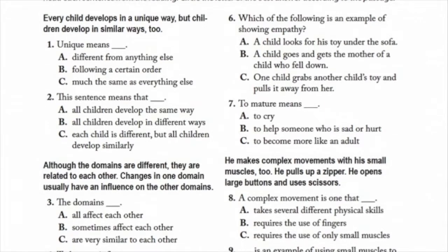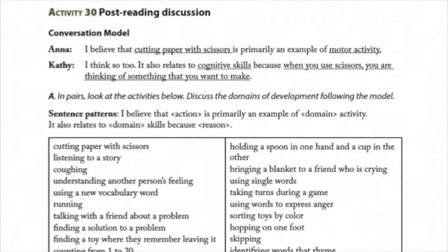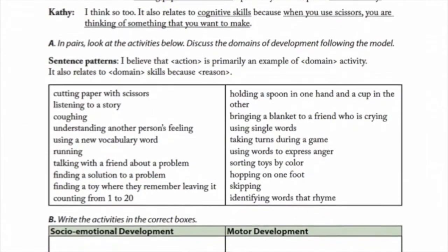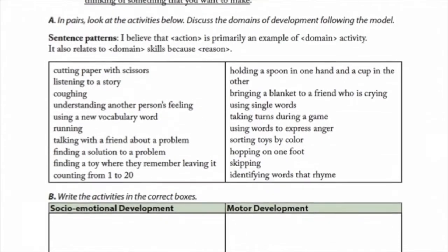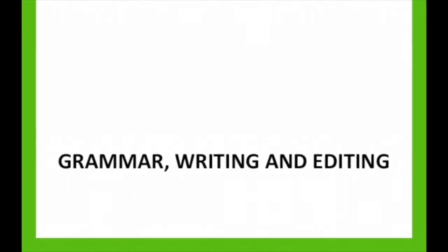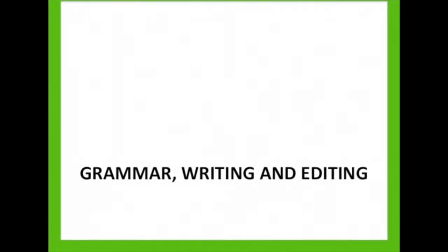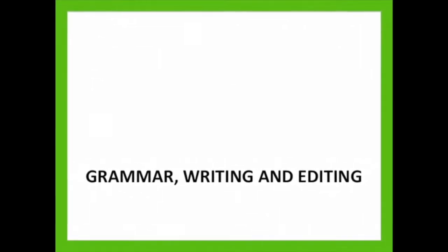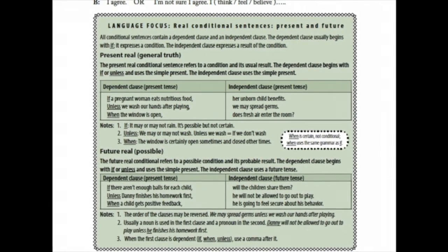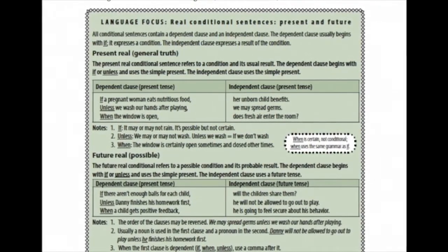Following every reading passage is a reading and vocabulary analysis section. Post-reading discussion questions help students master the content and connect concepts with practical child development experiences. There are ample opportunities for students to learn and practice aspects of English grammar, writing, and editing in the context of child development.